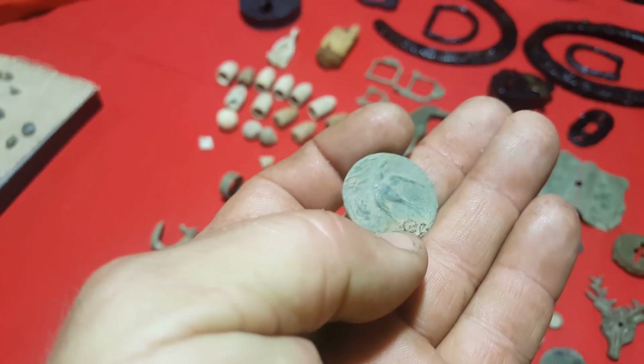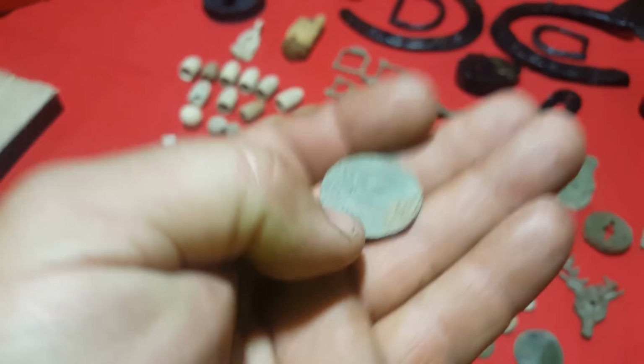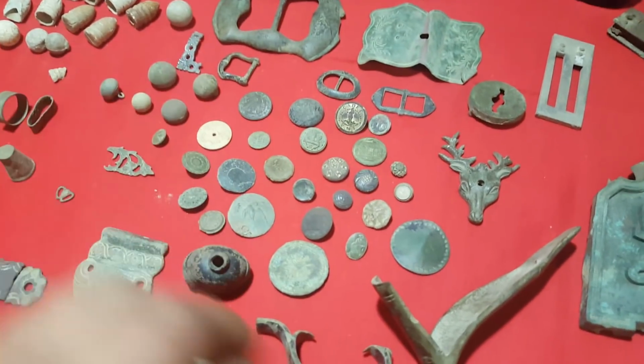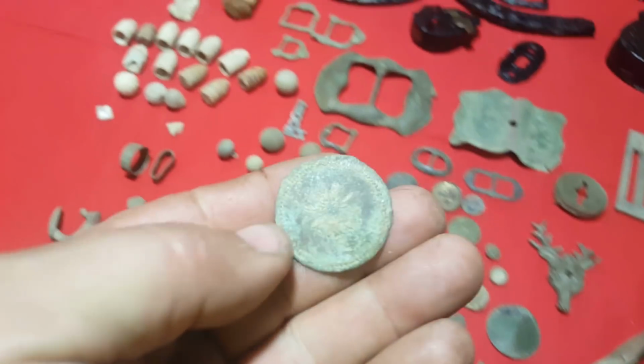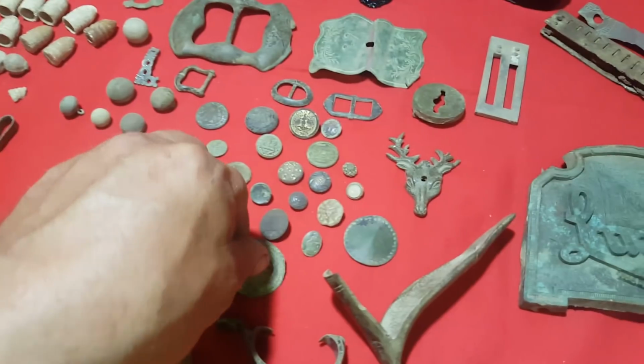Well, I can't figure, that's a sparrow. Oh, that is cool though, man. And can't quite figure out. Yeah, that's neat. Couple nice buttons. I like that one. Big Colonial. That's got a lot of gold gilt on it. You can probably get that cleaned up pretty good.